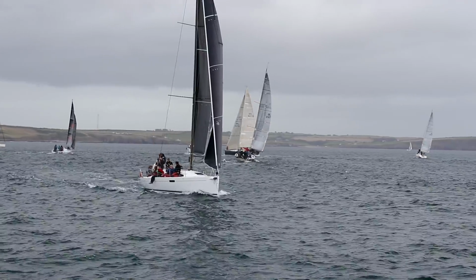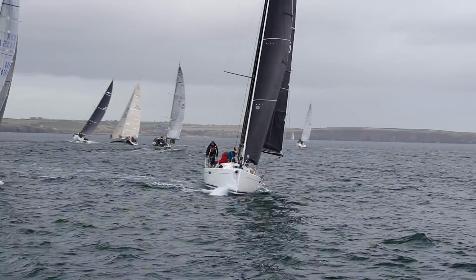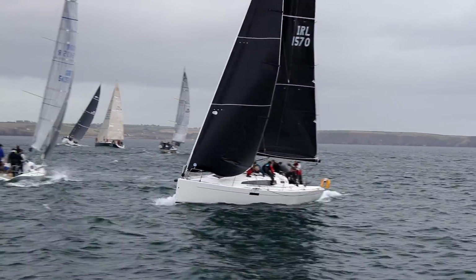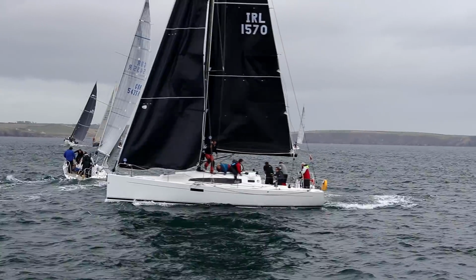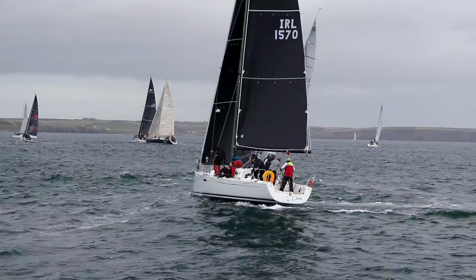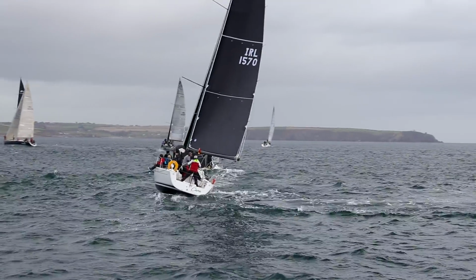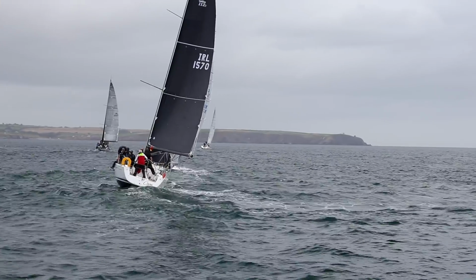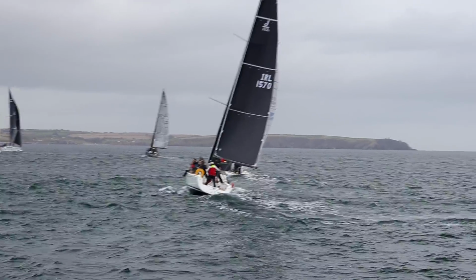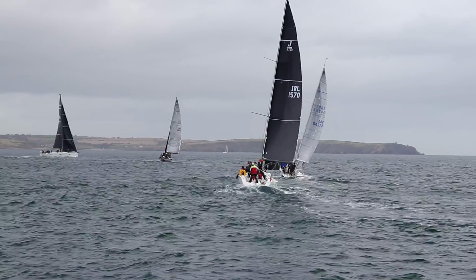Okay, so we've got 2 minutes to go. We've got the J112E here, owned by Frank Doyle, sporting a lovely suit of 3DI sails. Frank's not done very much racing with this boat yet, so he's going to be finding his way a little bit, I think, but really interesting. There's a lovely puff just coming down the course. We've got a fantastic view from up here, and 1:30 to go.